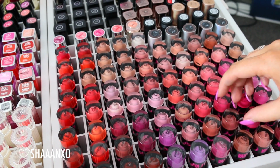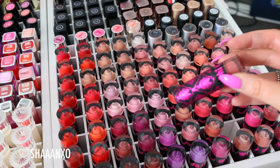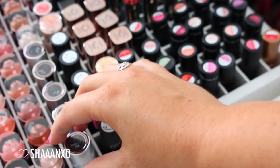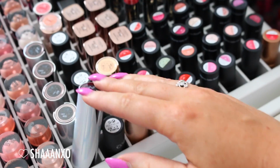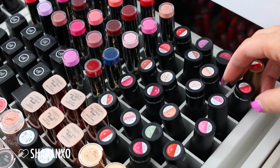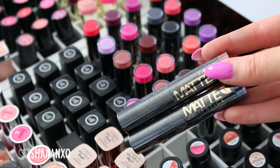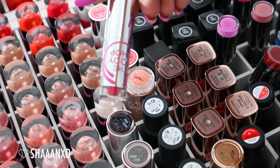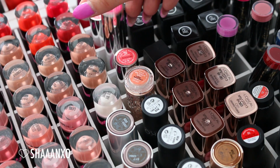To the far right I have heaps of Chi Chi. You guys know Chi Chi absolutely spoil me, and I love their lipsticks. There are so many different colours. I've also got a few rows of Kiko lipsticks. I have heaps and heaps of Karen Murrell, which are these ones just here. They're all natural lipsticks, they're really nice. And then I've got some LA Girl matte lipsticks, which I haven't even opened yet, some L'Oreal lipsticks, some Body Shop, some e.l.f. at the back, and that's everything in that drawer.